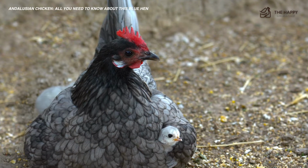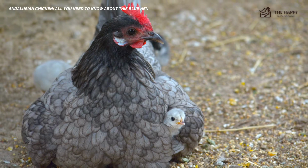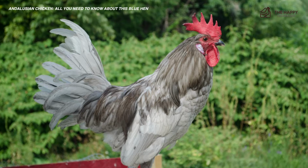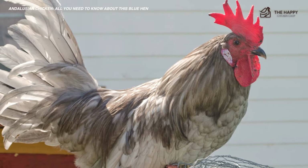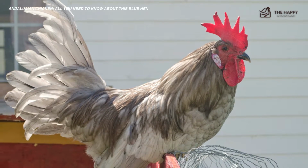The English set out enhancing and improving the blue color. Depending on which sources you read, the Andalusian was widely spread through Devon and Cornwall. Other sources state that Devon and Cornwall had their own version of blue hens. I can find no information about the blue hens, but it's likely that the Andalusian would do well among the rugged areas of those counties.